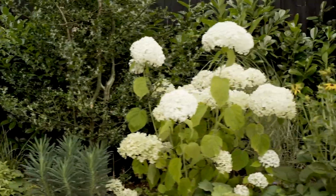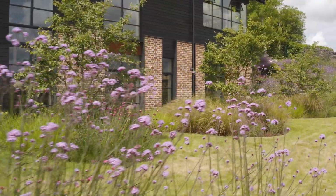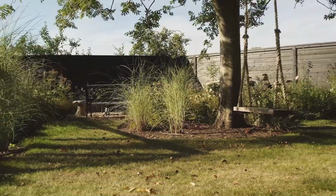So again, working hand in hand with the clients to make sure that their planting schemes are not only what they want it to look like, but again, we're thinking about what else we can do to improve the biodiversity of the local area as well.